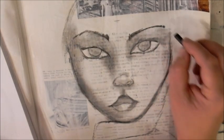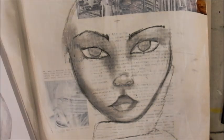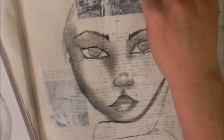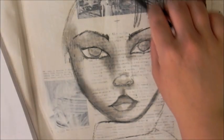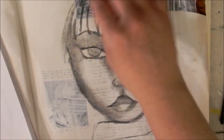Okay, and then it says, when you get most of the shading completed, you can begin to draw the hair. Okay, and I'm just copying the hair that he has. You can obviously do your own hair.